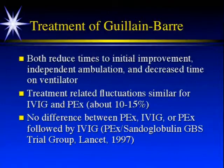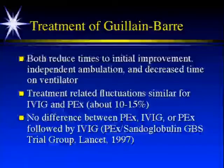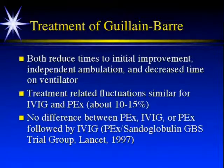So at the University of Washington, we usually give IVIG in patients who are ambulatory or on the floor. This is our institutional bias, but if they've developed enough weakness that they're in the unit, they're close to being intubated, or they're intubated, we usually do plasmapheresis. It's easier to give in the unit anyway. But there isn't any good scientific rationale for doing that. That's just the way we do it.